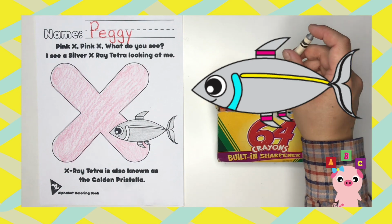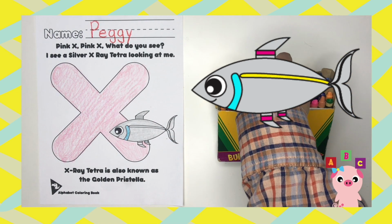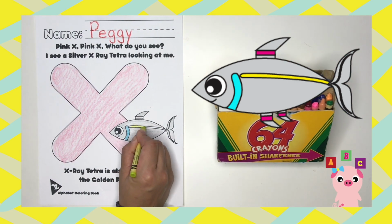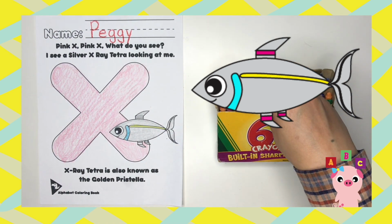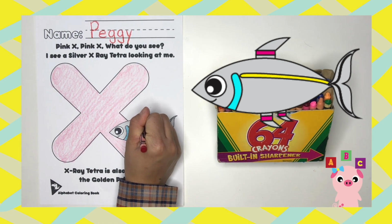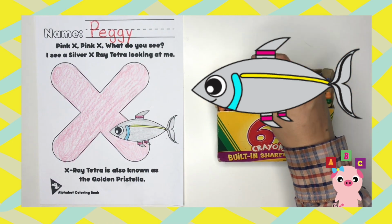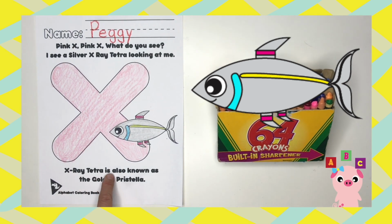Now that we're done coloring the X Ray Tetra body silver, let's color the lines blue, yellow, and pink, just like the picture on the right. And this will add a little pop to the X Ray Tetra. Whoa, look at that! It looks great! Let's read what it says on the bottom. X Ray Tetra is also known as the Golden Priscilla.